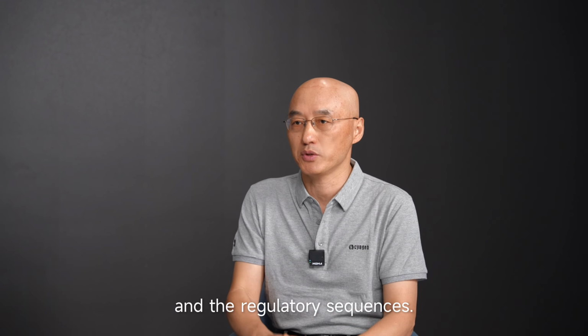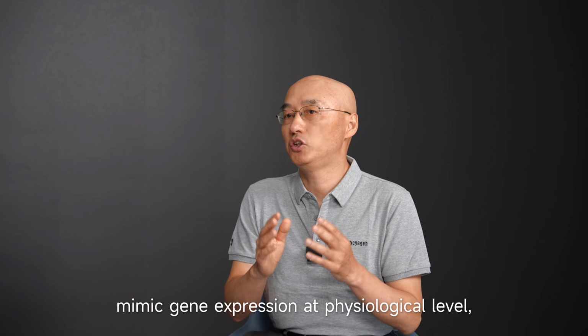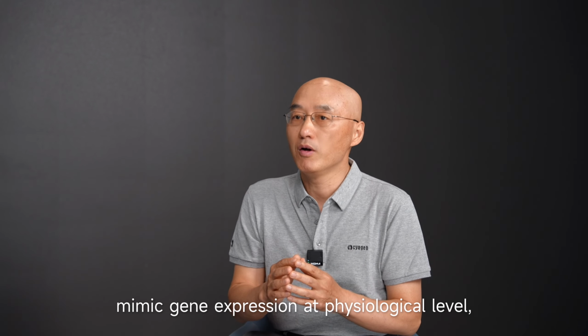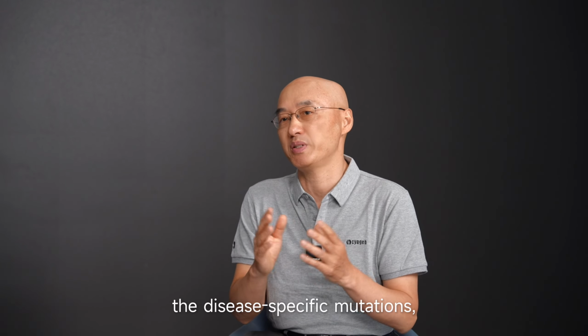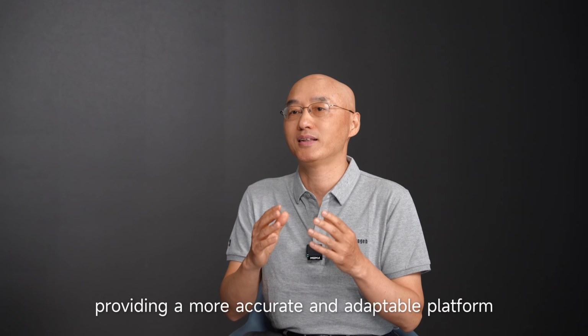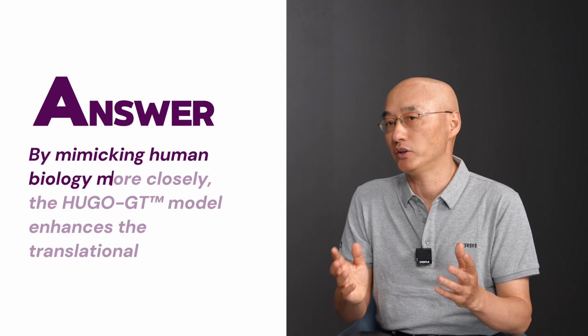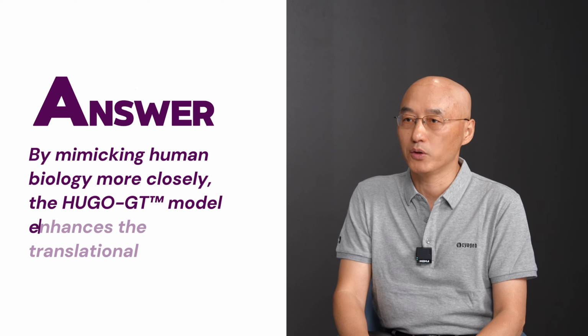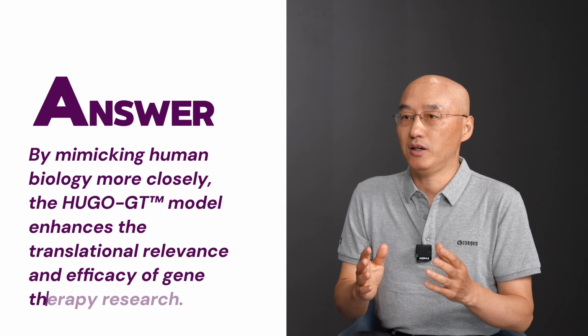UTRs, and regulatory sequences. This can not only faithfully mimic gene expression at physiological level, but also enable us to precisely introduce the disease-specific mutations, providing a more accurate and adaptable platform for gene editing therapies. By mimicking human biology more closely, the HUGO-GT model enhances the translational relevance and efficacy of gene therapy research.